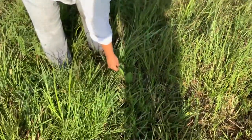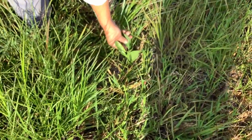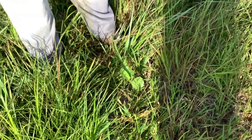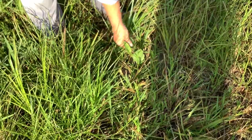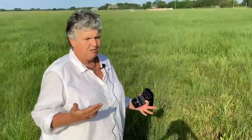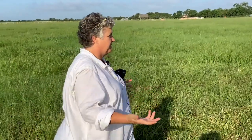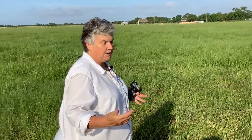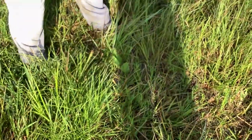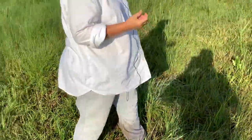Like this, I know this is Texas coneflower. Like I said, I can already tell that by the leaf. There's also rosin weed out here, which at first looks similar, but the rosin weed leaf is rough. So that's one indication: if you have a rough leaf, it's not rosin weed. And these rosin weeds and Texas coneflowers are some of the bigger leaves that you're going to see on these prairies down here in Brazoria County.